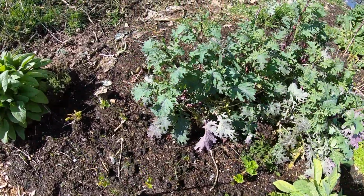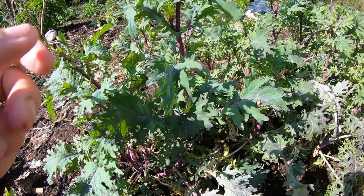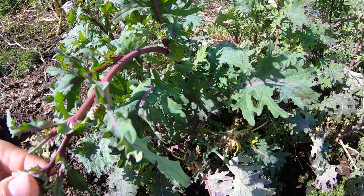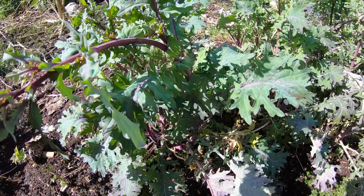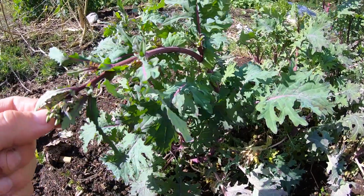And of course we've got kale as well. Kale is in some cases an annual, but we also have some perennial kales that keep on growing, and you can take cuttings from kale and just stick them in the ground. And it's a very useful plant indeed.